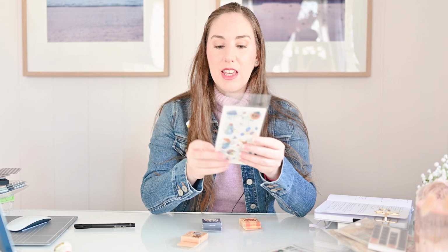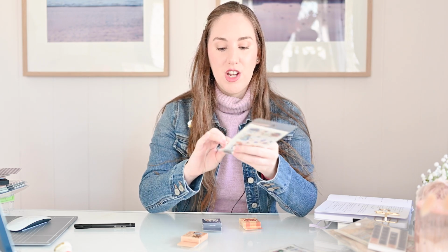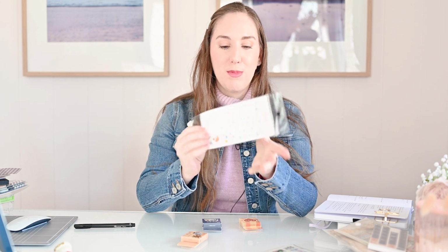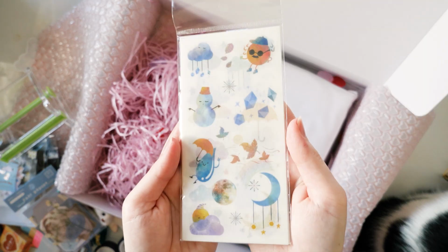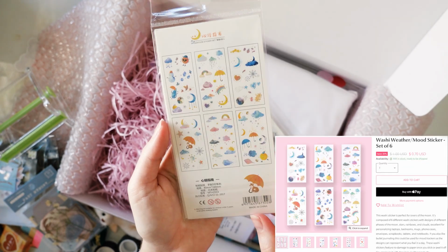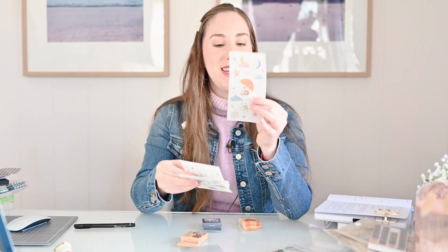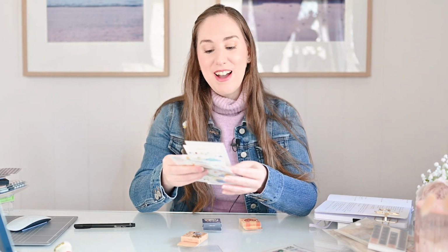I like these. Again, on my celestial stuff, I've got another sticker sheet set. Oh, I've just noticed the back of the packaging has a little cat under an umbrella. I like that. Is there a sticker of that? I want that. These ones have got moons and clouds and umbrellas, so they call this one weather/mood stickers. Washi weather/mood stickers. They are washi stickers. Oh, they do have the umbrella cat as a sticker. Oh, that makes me so happy. I think these are gorgeous.